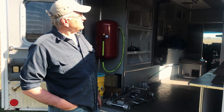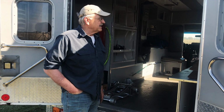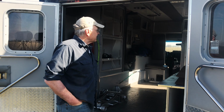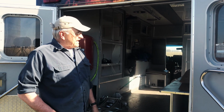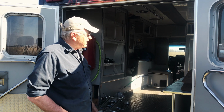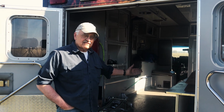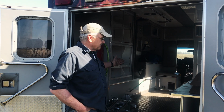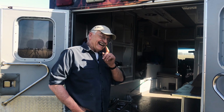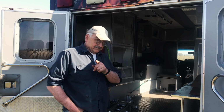So it's going to be really pretty nice. I'm kind of excited about getting started on that project. Not sure when that's going to be, but as I said earlier, I think an ambulance, a retired ambulance, is the perfect vehicle to be running or to be towing a race car with. I think you need one of these.